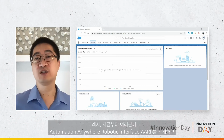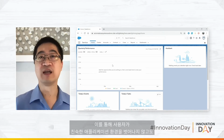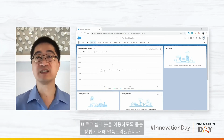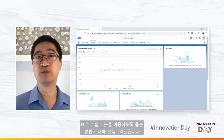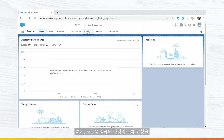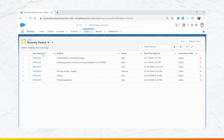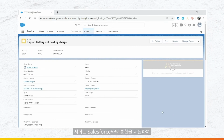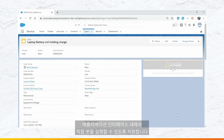Here I'm going to show you Automation Anywhere Robotic Interface, ARI, and how it enables users to quickly and easily use bots while staying within the applications that the users are most familiar with. Here we're showing a customer support rep working on a laptop battery replacement request. Instead of going to the control room interface to run bots, we've created an integration with Salesforce so that the bots can run directly from within their application interface.